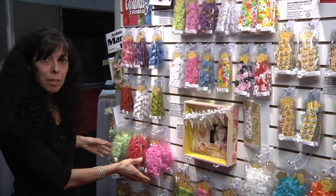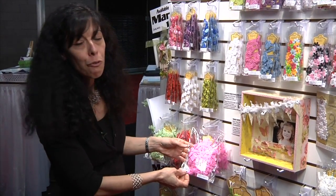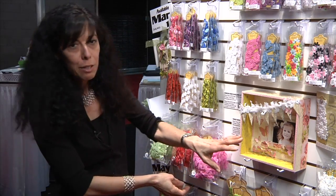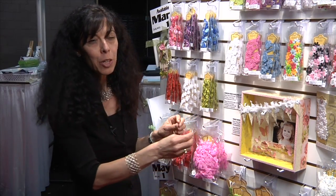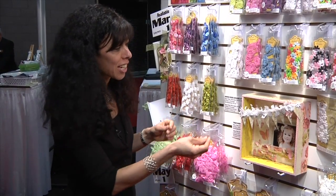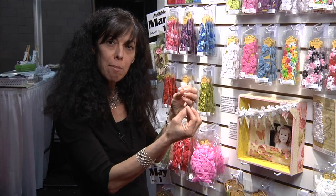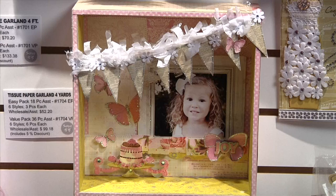If you move down a little bit more here, these are our tissue paper garlands. These come in 4-foot lengths. They come in 6 different colors, and they're really for me, they scream birthday and birthday cards and fun projects. They're a nice tissue paper, and they've got a little plastic in them to hold their shape so they don't get too smushed down.